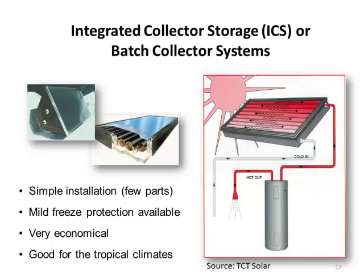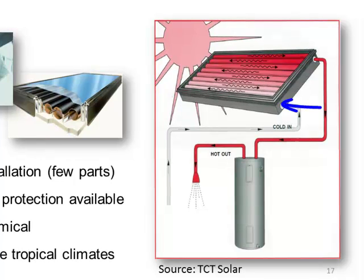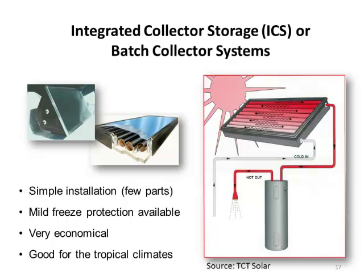Integrated collector storage systems, or ICS, also called batch collector systems, are solar collectors where the hot water storage is actually up in the collector. These are very simple systems. You can see here from the schematic that the cold water is fed into the bottom of the collector, and then out of the top, where it's hotter water, that's what goes as a preheat to a backup water heater. So this is the simplest configuration, fewest parts. These are most appropriate down in tropical climates, or like Florida, Southern California, in areas where you don't get any significant frost or freezing, because these are not protected. This is potable water that's flowing through the system. And these are very economical systems as well.